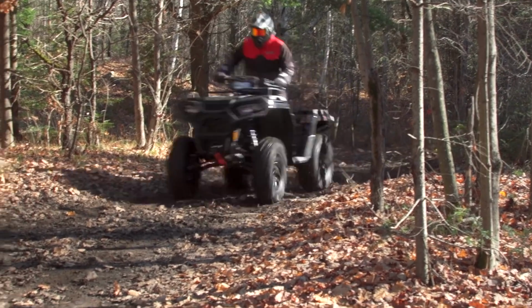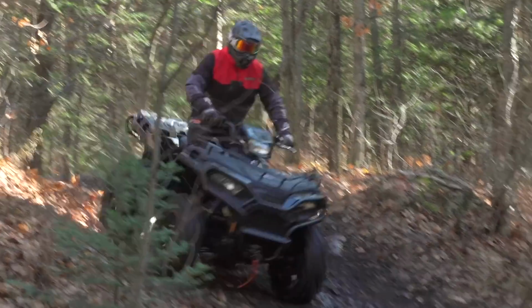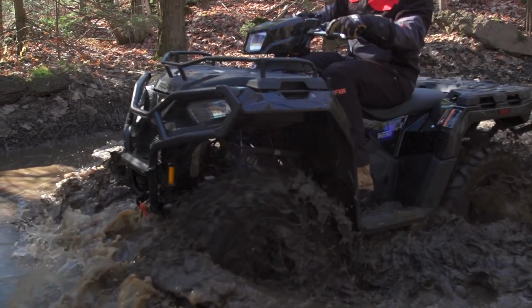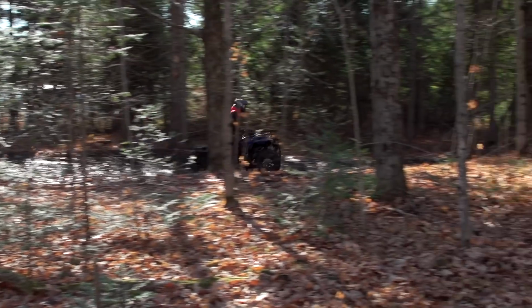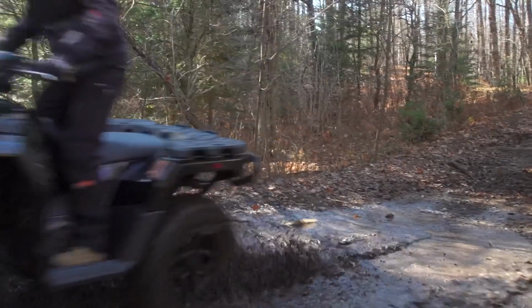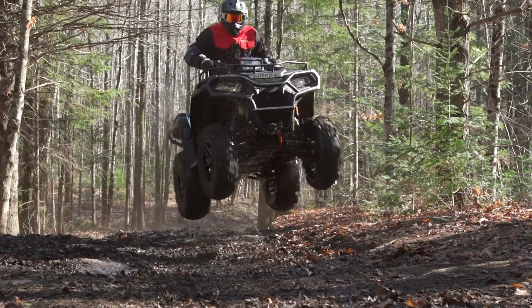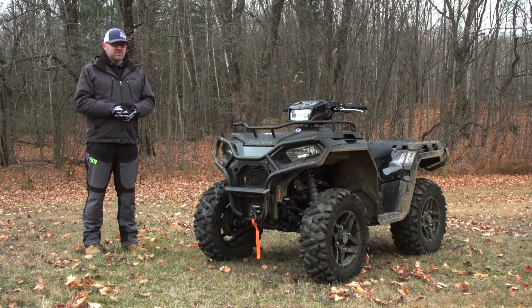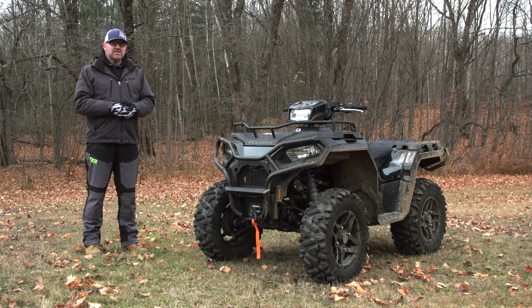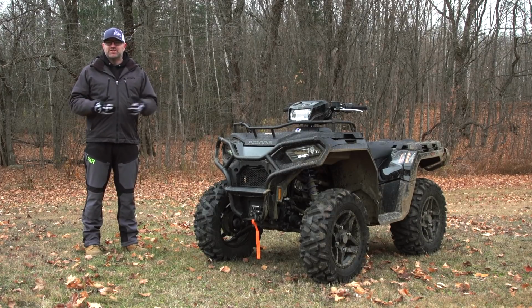My concern that Polaris changing the Sportsman 570 might result in a less awesome Sportsman 570 was completely unfounded, and I really should have known better. When Polaris sets out to redesign and improve an already awesome model, they pretty much always succeed. The 2021 Sportsman 570 Trail is just another example in a long history of Polaris vehicles that get better and better with each new version.